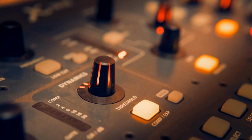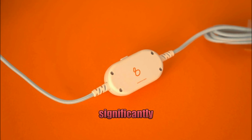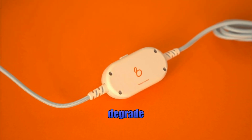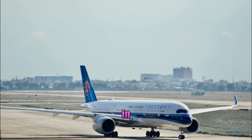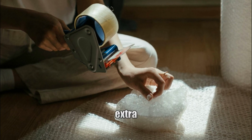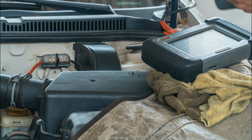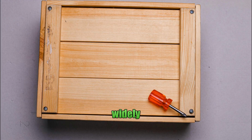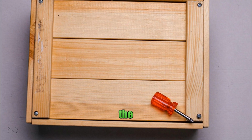Another common culprit? Extreme temperatures. Both extreme heat and extreme cold can significantly impact your EV battery's performance and lifespan. Heat can degrade the cells faster, while cold can reduce their efficiency. If you live in an area with harsh winters or scorching summers, you might need to take extra precautions, like preconditioning your car or using a battery warmer. Again, specific data on this is a bit scarce in my research, but it's a widely accepted fact in the EV world. Now, let's talk about fixing the problem.